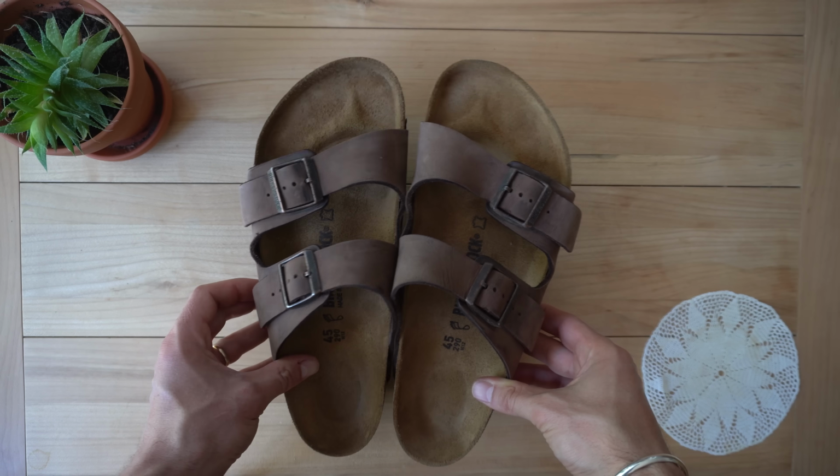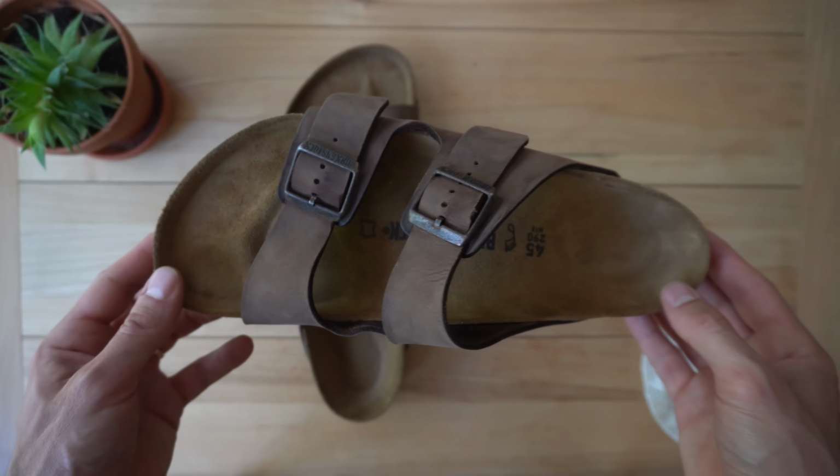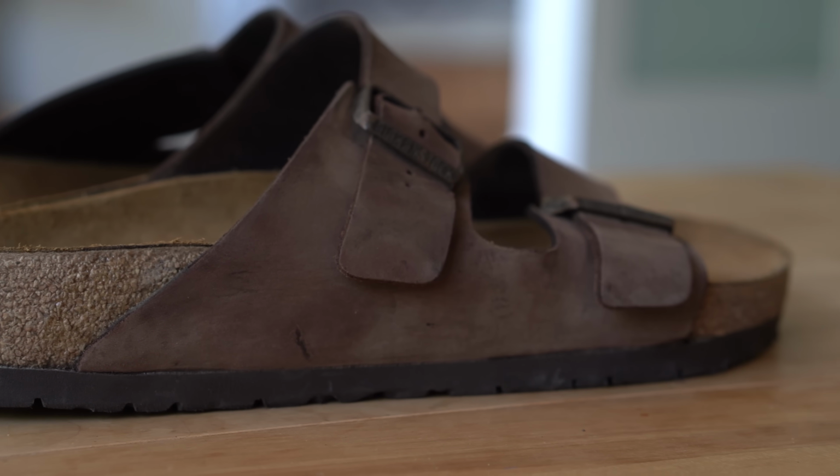This is honestly, I am so impressed with these. Like, look at this. These Birks look legitimately brand new. And for the most part, they actually are. The only thing that is from my original set is the leather straps and these clasps.